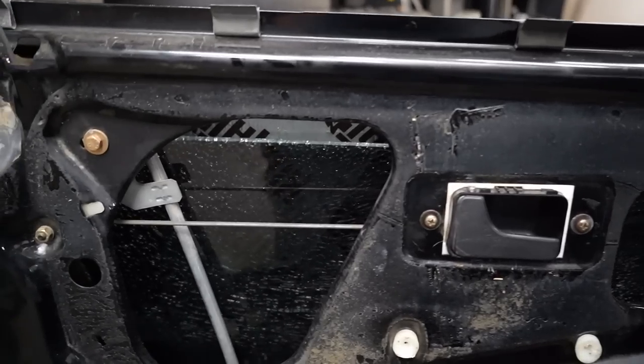Fuck! I just completely shattered my window. God damn it. That is so tough. I literally looked at the window and I was like, I should probably roll this up. 2 seconds later, exploded. The tint is holding it together, but that's so fried.